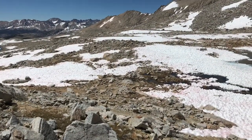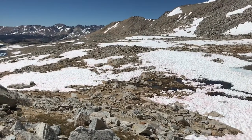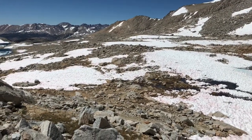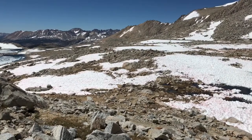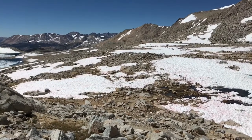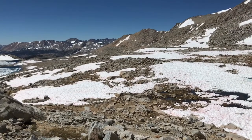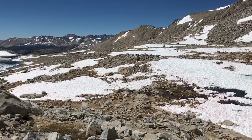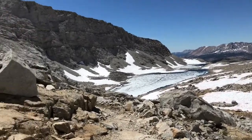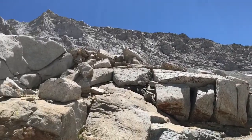Okay, so we just got to the base of Forrester, and we're starting the switchbacks. We came across all that snow, and I know that doesn't look like much, and no, you can't just walk across it. It's got big holes in it called sun cups, and it is very difficult to walk across, very easy to fall, twist your knee, blow it out. I'll try to get a closer shot if we come across some more. Oh, we're going to. Anyway, we're going to head up.